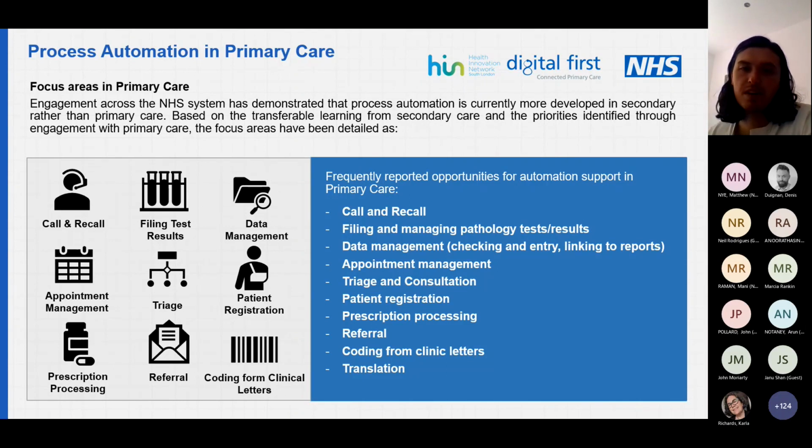We've frequently been reported opportunities for automation, whether there are pieces of work already existing or knowledge that automation can address these things, and work being done to get there. So call and recall is a huge one that has been mentioned, varying all the way through to coding from clinical records and all of the clinical letters, and all of the things in between that you can see there.